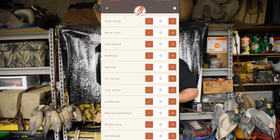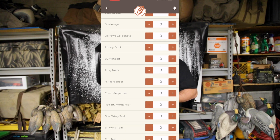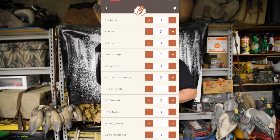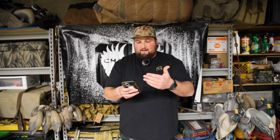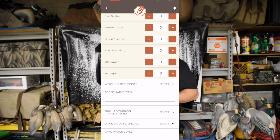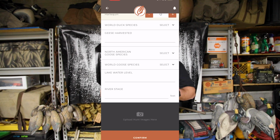We shot a scaup, we shot a ruddy duck, hooded merganser. We did shoot some of those, a bunch of teal, and I know we shot a couple of shovelers as well. So I'm going to get those numbers all dialed in exactly. But as you can see, all the different species of ducks that you can put in for your hunt and keep track of. There's also a portion in there to check out what types of geese, the water levels, the river stage, and of course, you can go in there and you can add a picture of your hunt.